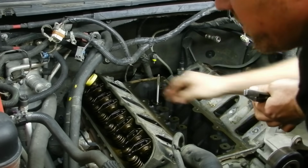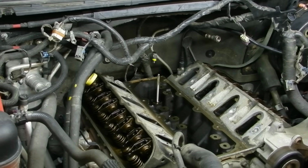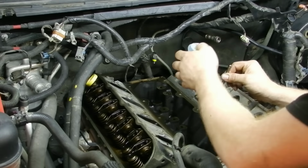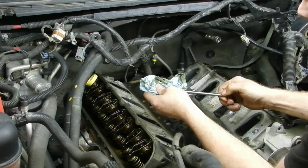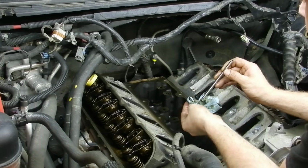Look at this. It's nice and tight. The vehicle will run like it should again. The only drawback now is if a guy were to put this back together, fire it up, and take it down the highway, the moment it goes back into 4-cylinder mode, there's a very good chance that thing will have a problem. That's why I have to disable the 4-cylinder mode.